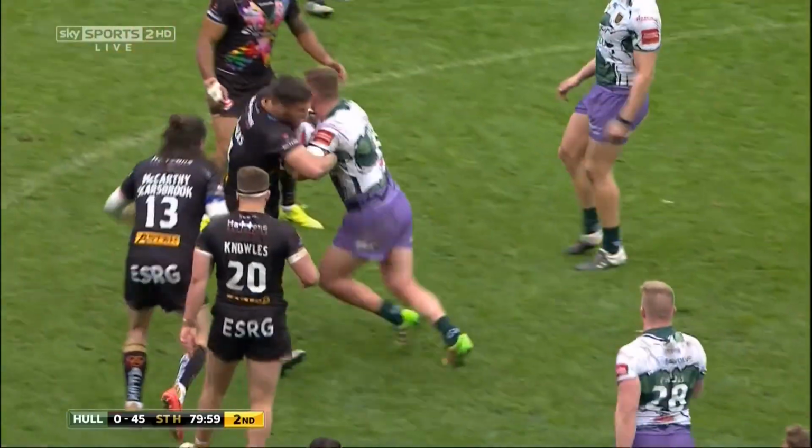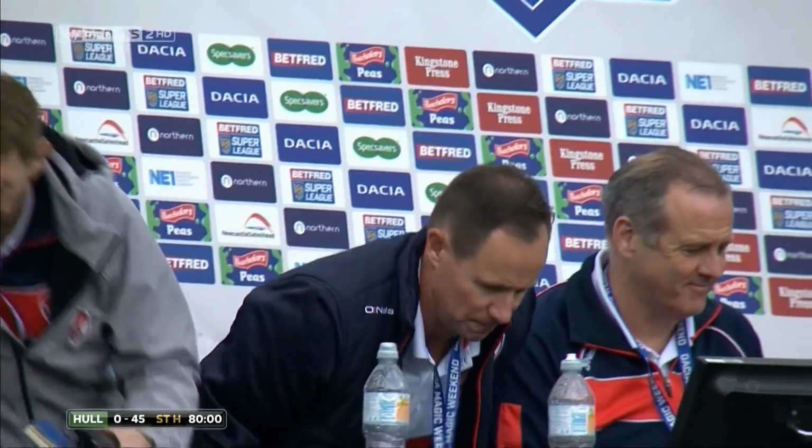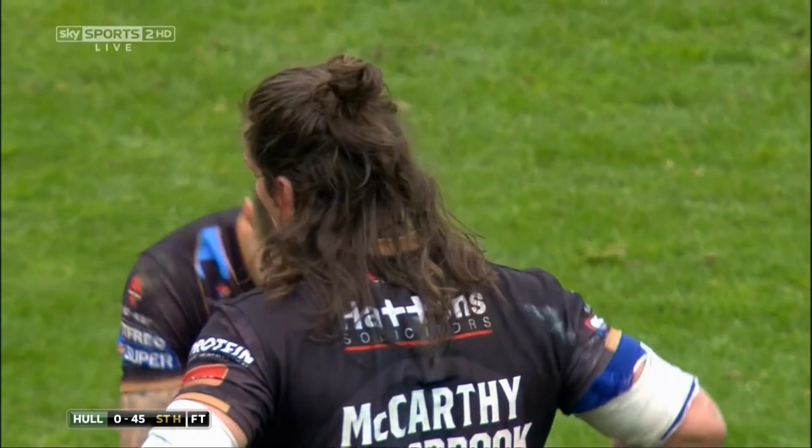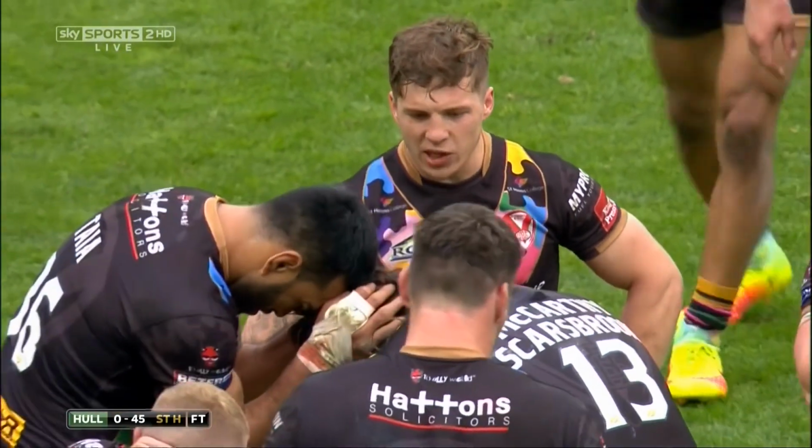Wigan to come after the conclusion of this. They take on the Warrington Wolves. The hooter sounds, and slightly jet-lagged new St Helens coach shakes hands with his new coaching assistants.